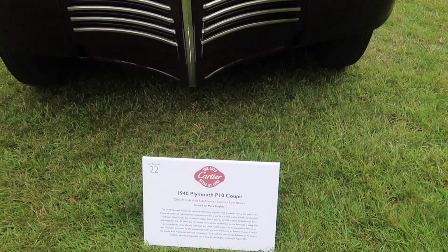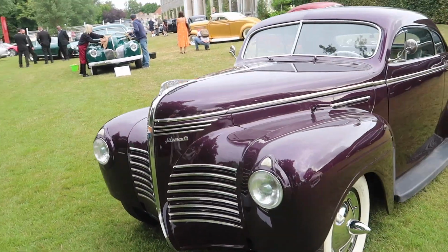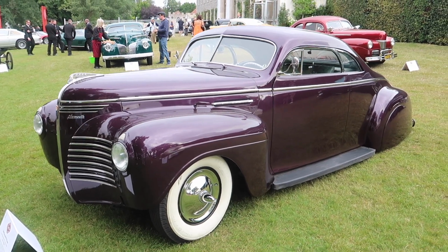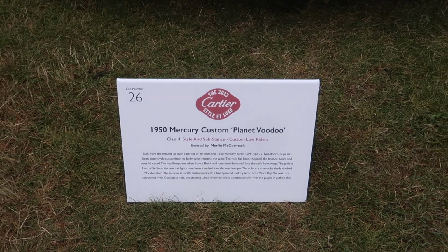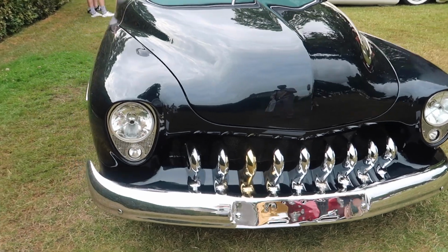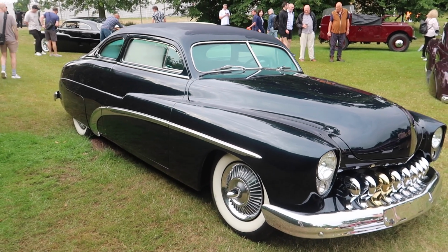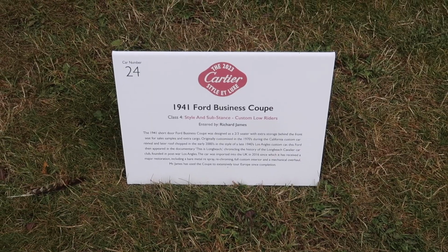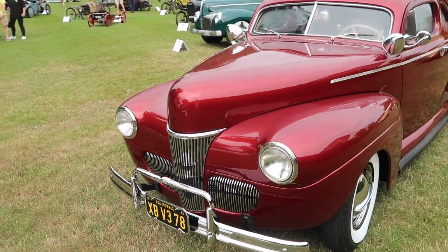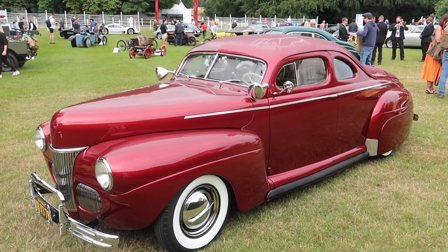Next up is a 1940s Plymouth Coupe in purple. Again on air ride. Black interior. Nice. Next up is the 1950s Mercury Custom Planet Voodoo. I like the hubcaps on this one. 1941 Business Coupe. Again, part of the custom lowriders collection.